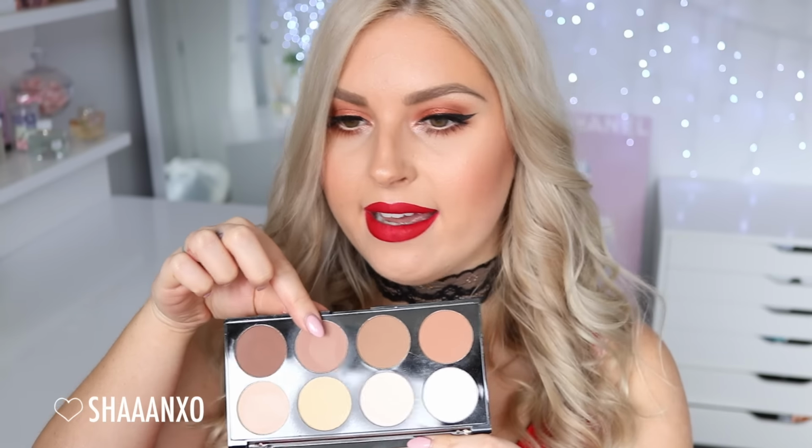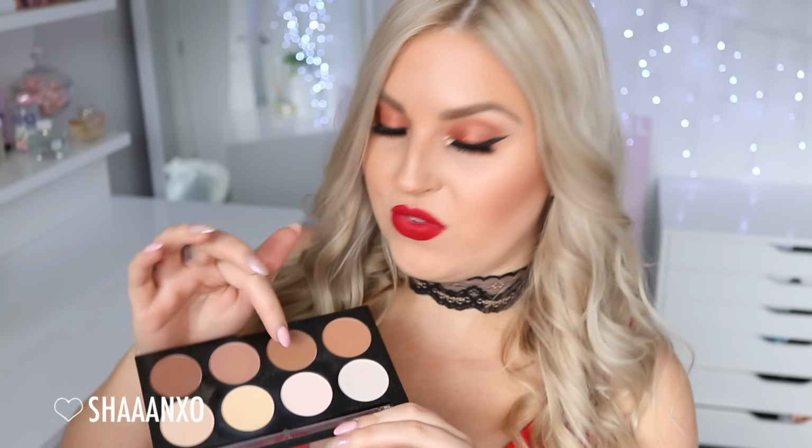I actually wore this one here to my meetup that I did recently in Melbourne. They are really, really good and they feel so soft and buttery. They're really easy to blend. For contouring, I've been loving this color here, and I've even used this one here a couple of times for, like, bronzer. I find it so easy to work with.